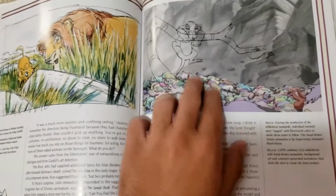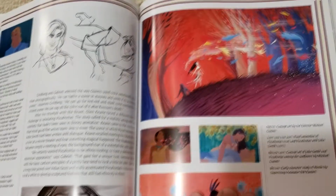Oh, that scene. Oh, that's sad. Okay. Well, that's sad. Then we got Pocahontas here. Colors of the Wind, her and John Smith. Oh, even this scene. Very dark, but powerful.